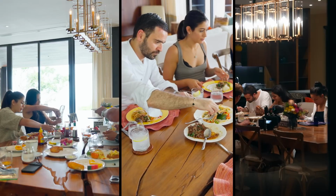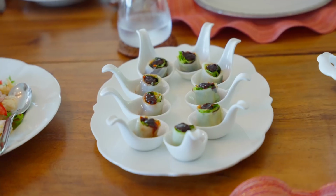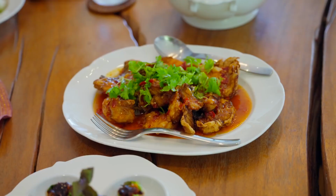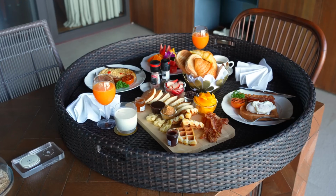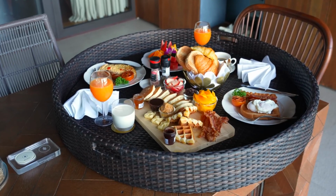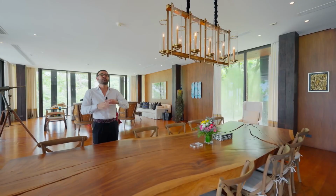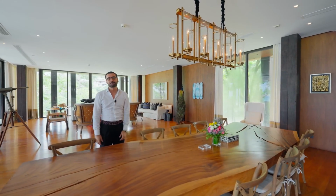Breakfast, lunch, dinner, and the food we've been eating in this house so far is exceptional. Every single plate, every single dish is just so cared for. You can see their presentation, and I'm really stoked to be here. It's been an incredible experience, and we've only been here for a few days. Definitely. I'm stoked to be here as well.